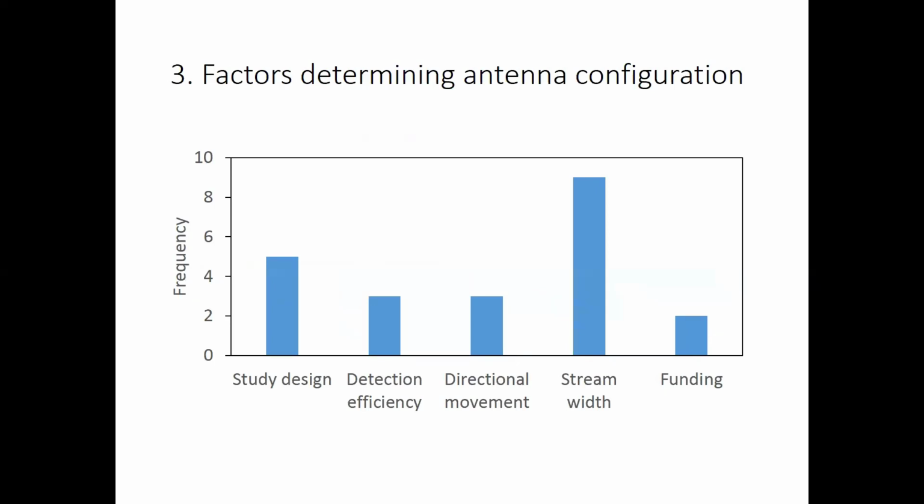The third question was trying to figure out what people were thinking when they determined what kind of antenna configuration they were using. By antenna configuration, I mean the number of antennas and the number of rows of antennas. The number one response was really stream width, followed by study design, which was very interesting. Depending on the width of the stream, that kind of drove how many antennas you put in and how many rows of antennas you put in. Followed by the study design. And again, that's more of a general question that I had to lump a few responses into, but that's talking about networks of antennas and how they fit all together.